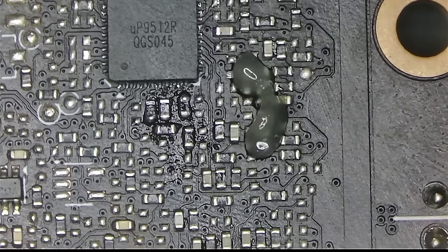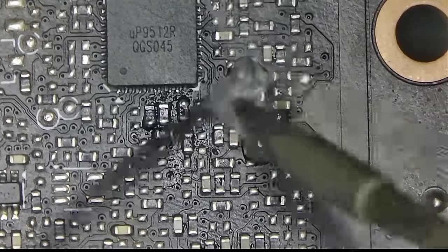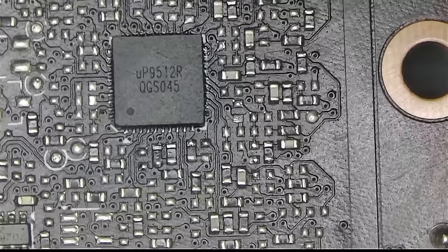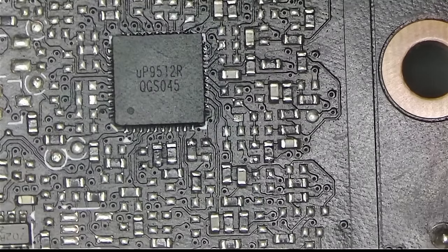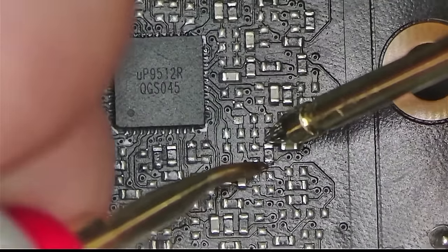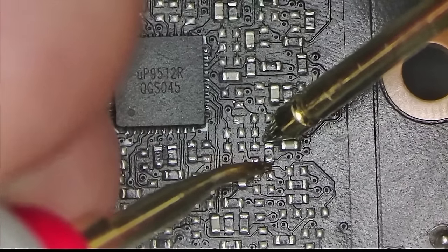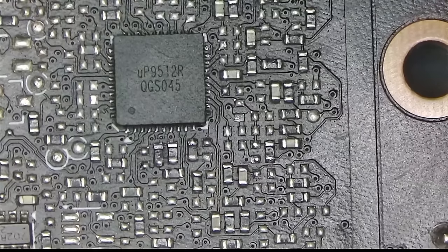So let's get rid of this resistor and put a 1K resistor on there. All right. Now I'll check the resistance one more time, and hopefully I get a kilo ohm. I have exactly 1 kilo ohm. Okay.